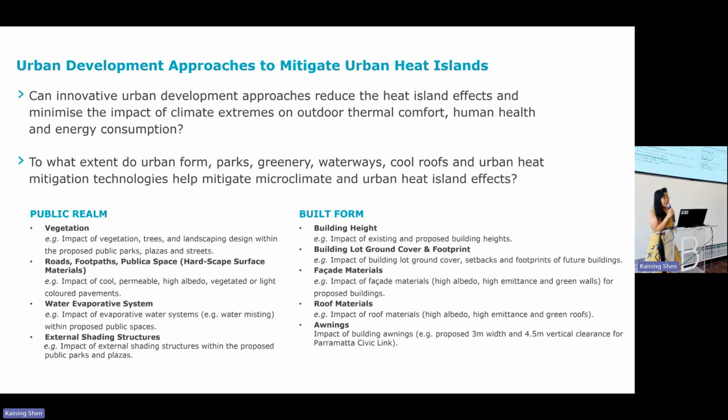2 areas we look into. One is public realm, and the second is built form. For example, the public realm include vegetation, roads, land surface, which Matt and Edward pointed very important. And the build form also important.